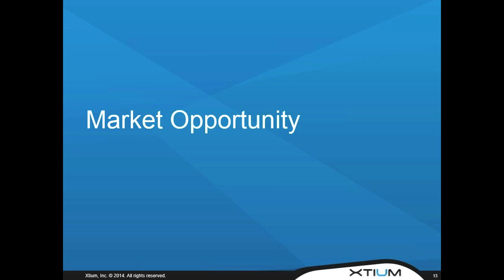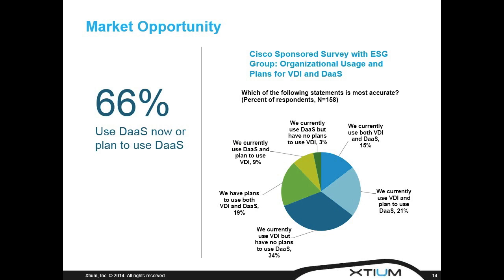So what is the opportunity in the market that we're seeing? Well, we commissioned Cisco to do this study, and it was very interesting to find that two-thirds of all surveyed people have DaaS, are going to deploy DaaS, or are going to deploy some sort of on-prem DaaS hybrid solution. So this is the growing market. DaaS is a smaller absolute market than on-premise VDI, but it's growing much more rapidly.